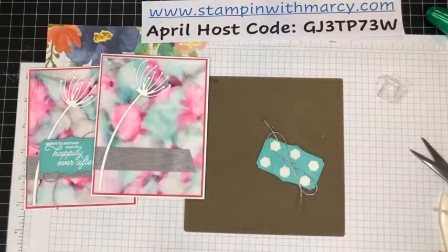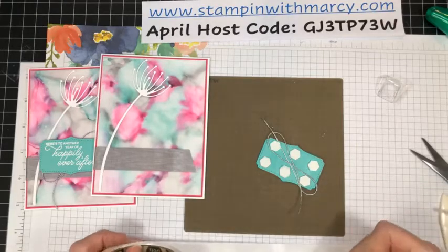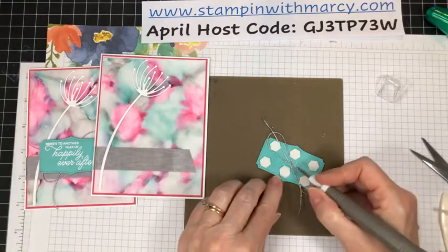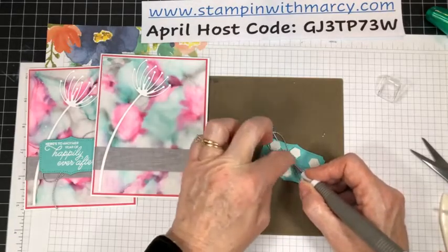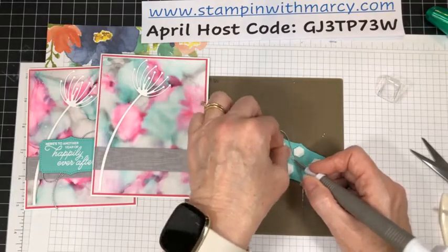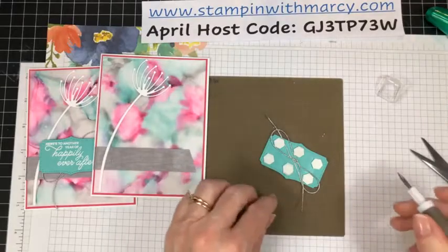And I'm going to do one final thing just to make sure that that stays in place. I'm going to take a mini glue dot and I'm going to just tuck that over top of it. Come on, get off my finger. So I'm pressing it down to the cardstock, so that way that is not going to pop off.